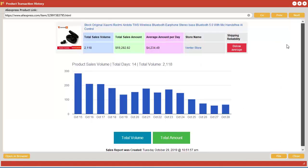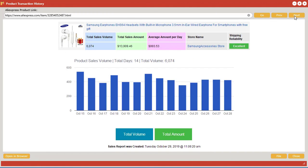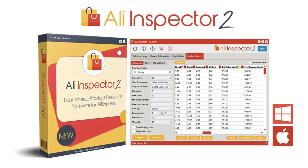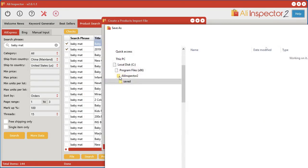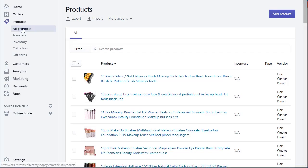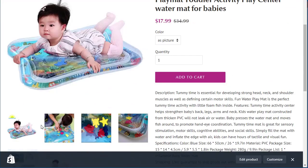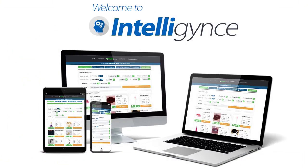And not only that, you can even see all the sales in the past 14 days for any given product on AliExpress, in addition to seeing the sales and the amount of money they make per day, and many other tools such as importing unlimited products and reviews in the Shopify WooCommerce, as well as a really cool handy tool for helping you import products to any platform. So don't go anywhere, because I'll show you a quick demo in this video along with some powerful tips on how to find the perfect products for your e-commerce stores.